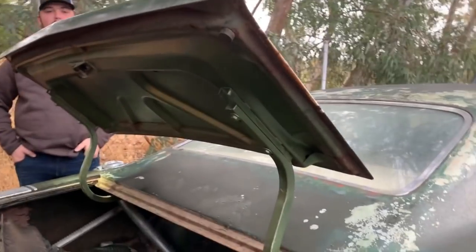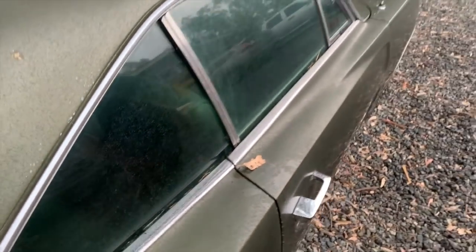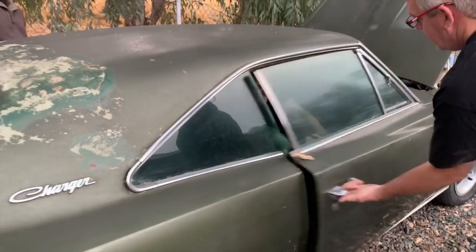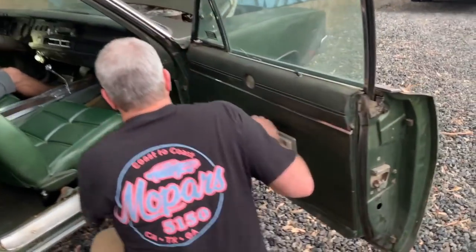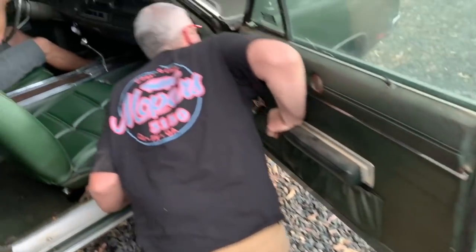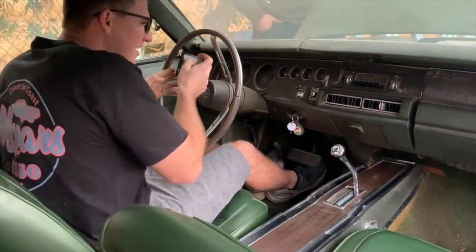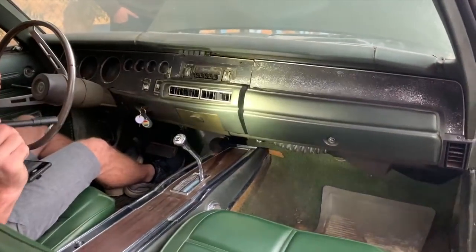Yeah, really fun. Come on, maybe it won't. It opened before. Knock that door open. You break it, you buy it, right? There we go. I don't know if that latch is just sticky.